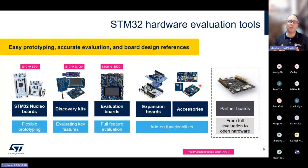In fact, with the STM32 hardware evaluation tools, many developers are familiar with the boards. One being the Nucleo board. The idea is really to provide a simple, flexible platform for prototyping. You can use them together with the expansion boards and get flexible prototyping. Then we have the Discovery Kit. The Discovery Kits are usually a little bit more featured than the Nucleo boards because we are taking some of the key features of that product and building a kit around that. You will not usually have all the features of the STM32 on the board, but you really have what works to evaluate that product. And in fact, the Discovery Kits also have the Arduino connector, allowing expansions.